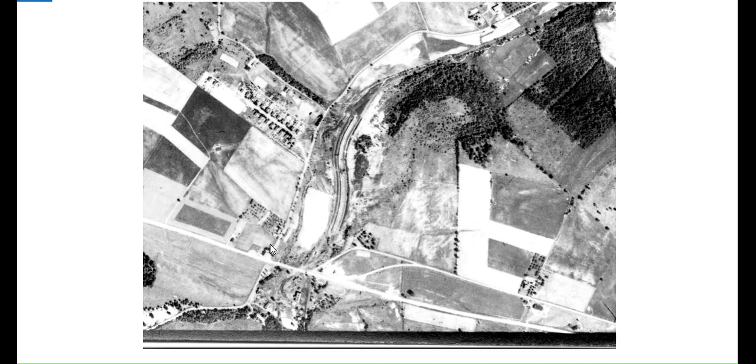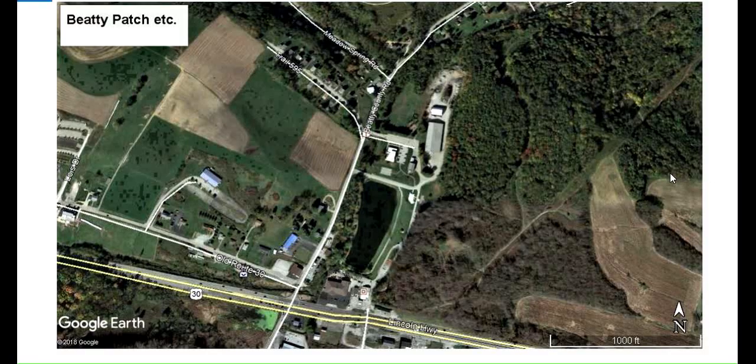Also, when you see a coke works, you usually see a body of water. This was a big pond that was put in to do the work at the coke oven. You needed a lot of water to make coke. This is present tense today.